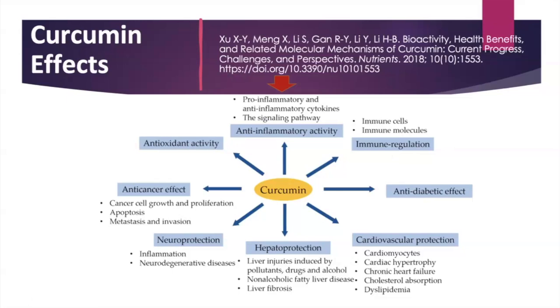If I could have made this graphic myself, which I didn't, this was out of this publication in Nutrients in 2018, I would have put another arrow out here and talked about gastrointestinal benefits and all the many benefits for leaky gut, inflammatory bowel diseases, diverticulitis. All the different bowel issues and gut issues have seen major improvements with curcumin.